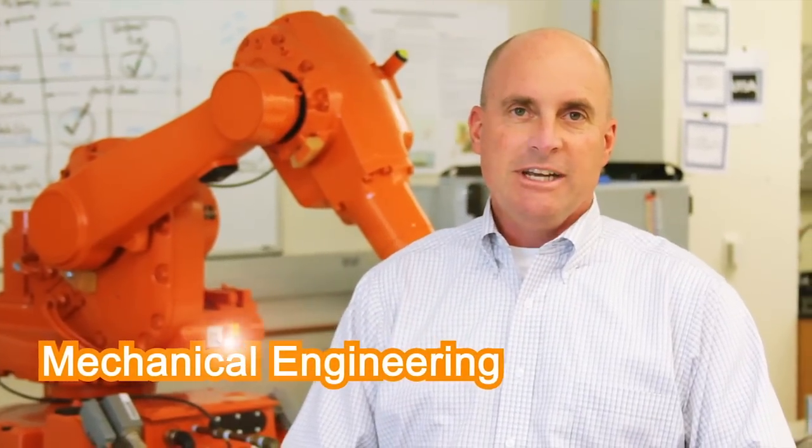I'm Brent Nowak, an associate professor in the Mechanical Engineering Department at the University of Texas at San Antonio. We're in the Robotics and Intelligent Machines lab where I do my research, and I bring some of this research into the classroom at the undergraduate level. Behind me are two serial manipulators. These are robot arms that are typically used in manufacturing.